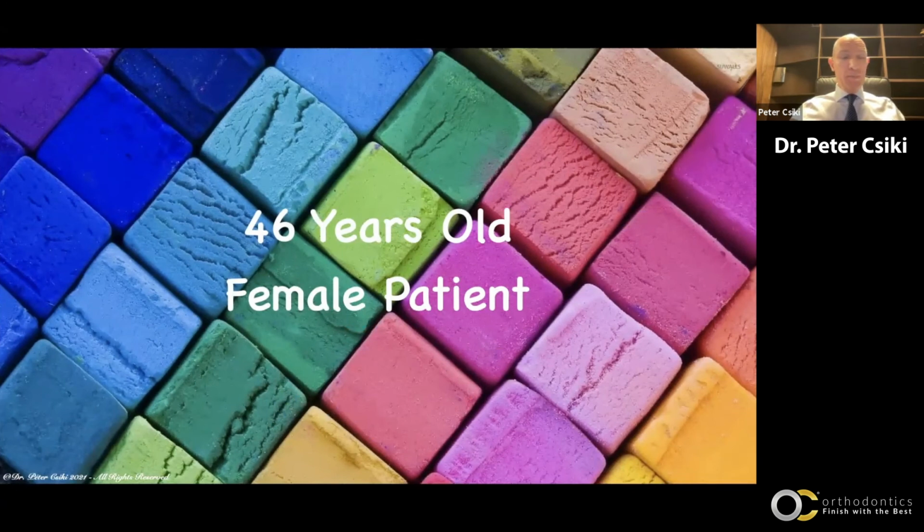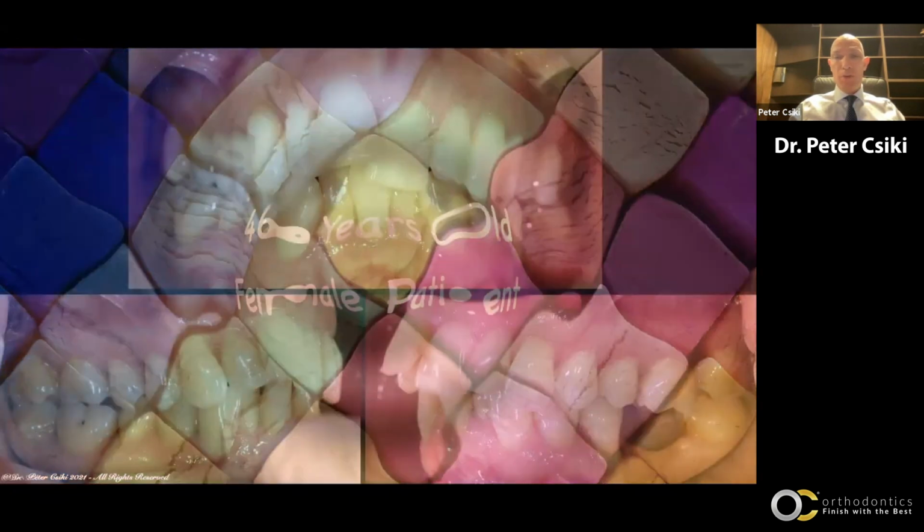46 years old female patient. So this is about the elastics, just briefly. And the most important thing is really just full time, really wearing them full time, and they don't really feel it. Okay, I was wearing them for 22 months, and I was lecturing with my elastics. So it's no big deal. You just have to explain to the patients how their experience will be by wearing the elastics full time, and they shouldn't be worried about it.